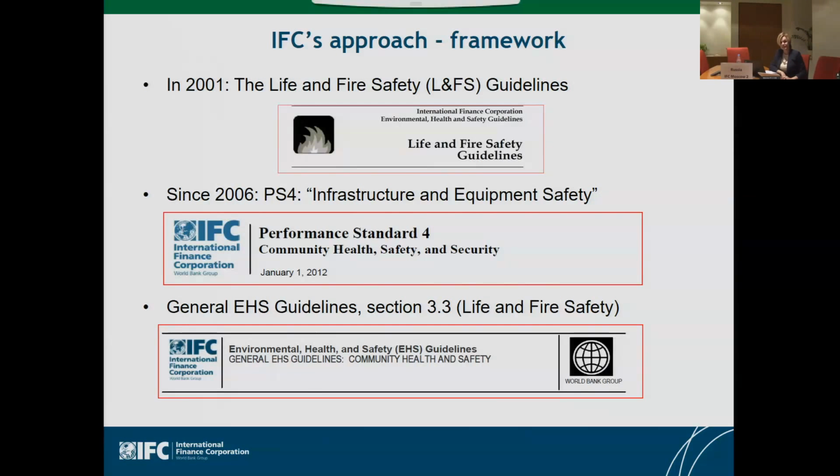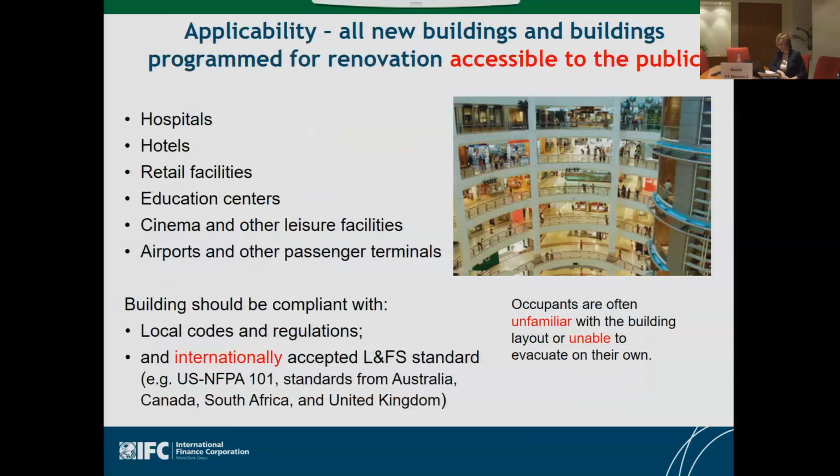All new buildings accessible to the public should be designed, constructed, and operated in full compliance with local building codes and regulations and in accordance with internationally accepted life and fire safety standards. In other words, when IFC invests in buildings accessible to the public, such buildings should not only comply with local standards, but be designed in accordance with internationally accepted life and fire safety standards.